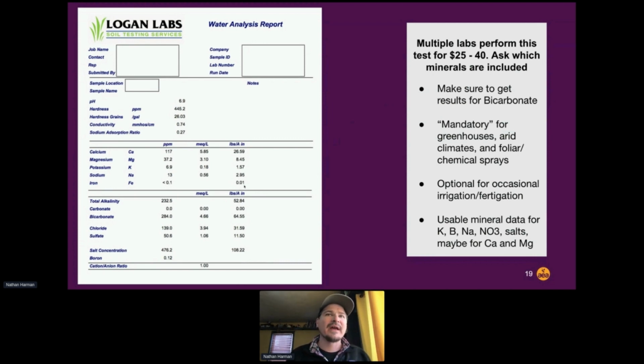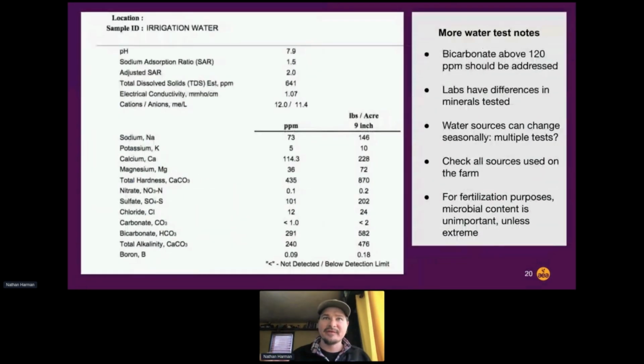The pounds per acre inch is pretty great to look at, right? In this case, for every inch of water this grower puts on, they would get 8.45 pounds of magnesium. That's relevant information for the salts, especially potassium and sodium. These are all very low numbers in this random test, but you can count that into your fertilizer budget, free from your water.